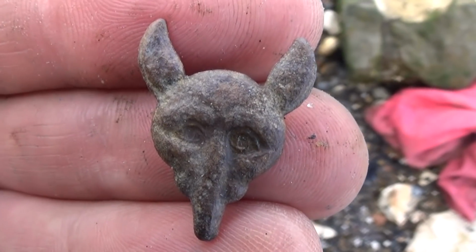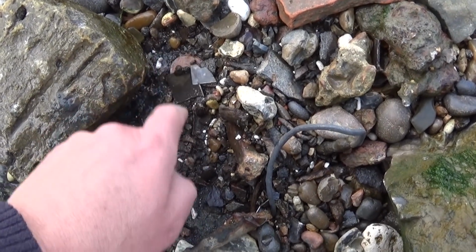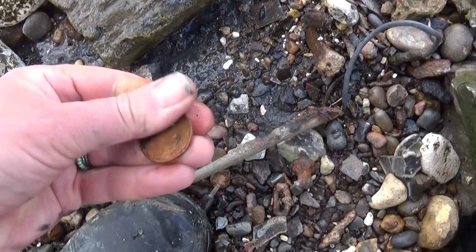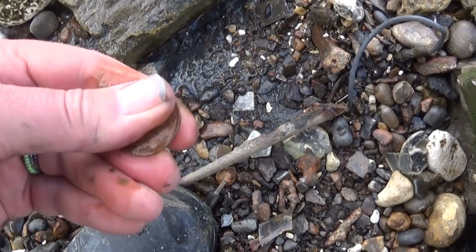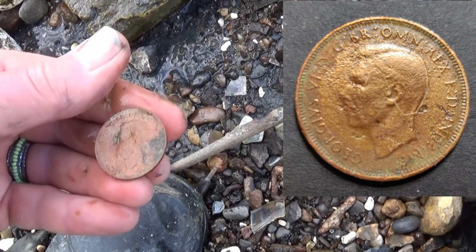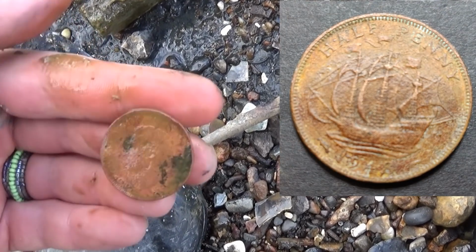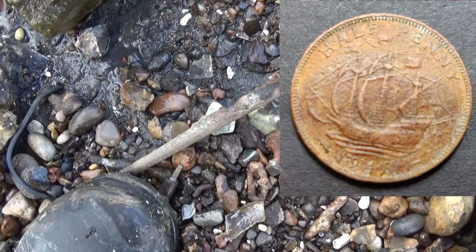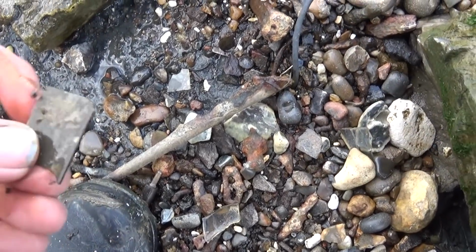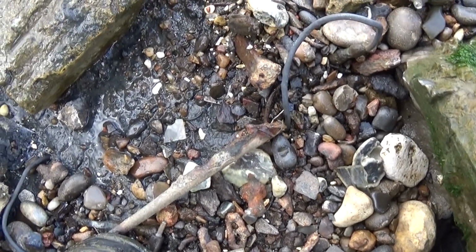Okay. Now, what else is there here? I can see a coin. Let's see what it is. That is a halfpenny, I think. I can't quite see when it's from. It's a little bit bent out of shape, but it looks like... okay, I'll have to give it a closer look afterwards. So that's that. And there's a square piece of metal here, but that's got nothing on it. Oh, very interesting. I'm still a little bit perturbed by the demonic face.